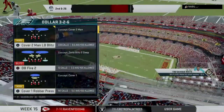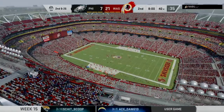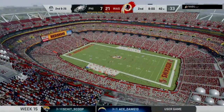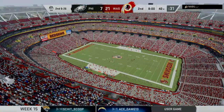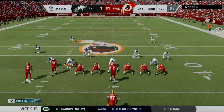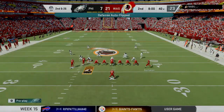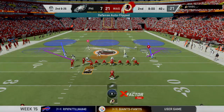Second quarter now from our nation's capital, and it's the Redskins in possession of the football as they've got it with a second down coming up. Now this one from about 2 counties over after the sack. They come up on a second and very long.